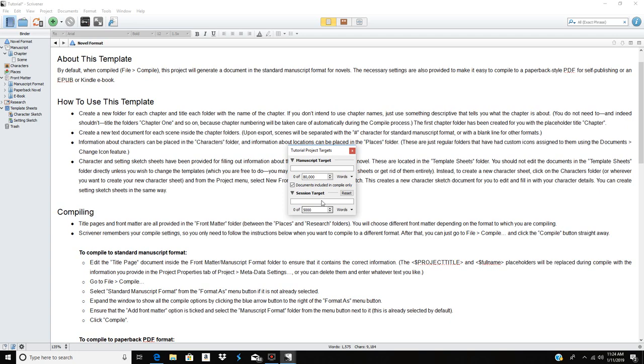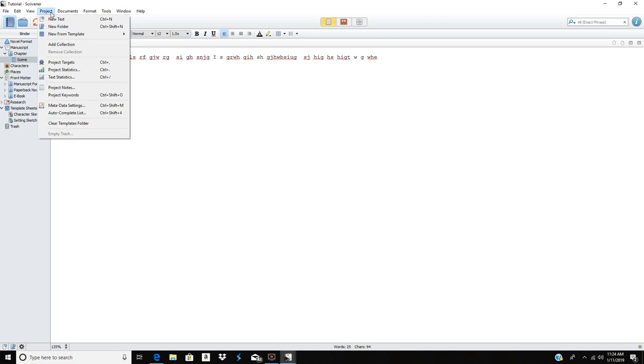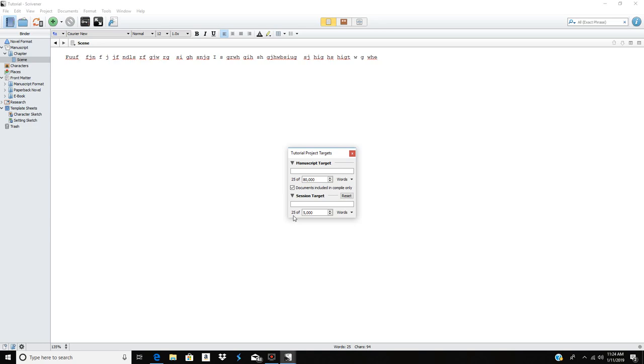So when you go into your actual story, you start typing, you're writing the scene, and you're typing away, and you go back to your project targets and then your session targets. I'm 25 words into my 5,000. I'm 25 words into my 80,000 manuscript target. So you can actually track your progress and see how good you're doing and how close you're getting to your goals. For each chapter, each scene, you also have the word count at the bottom right here. So you can actually see where your word count is.